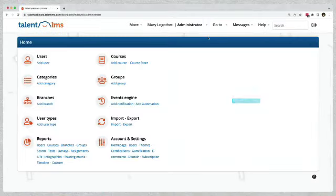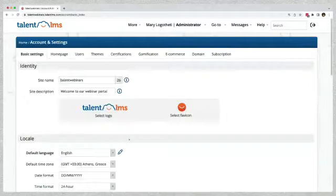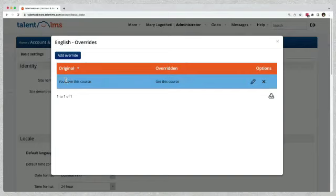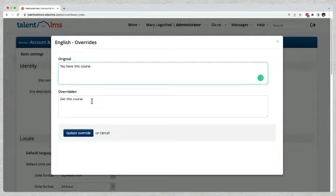As an administrator in account settings, when we look at the language right here, there's a little pencil where we can add our own overrides. Yes, I have done this before. So originally, the text there says, you have this course, okay? And I have updated this button to mention get this course. Let me change that so you can tell the difference right now to something else. So the original phrase under this button was you have this course. And I want to change that to get it now. Don't use that, it's a bad example, but I want to show you the difference.